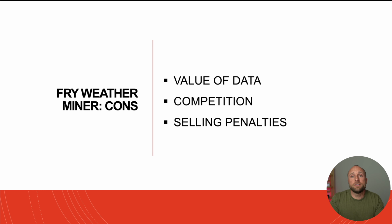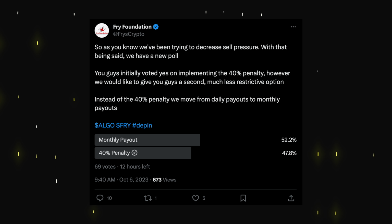Poof. While this penalty FRY is implementing may reduce sell pressure in the short term, I would have preferred they introduced some kind of staking mechanism to incentivize people to hold on to their tokens versus a penalty system like this. Now the timeline for this penalty system has not yet been confirmed, but my understanding is it'll be within the next few weeks. They also just put out a poll earlier today on Twitter asking people if they still want this 40% penalty or if they want to go to a monthly rewards distribution.